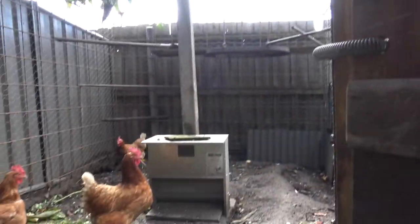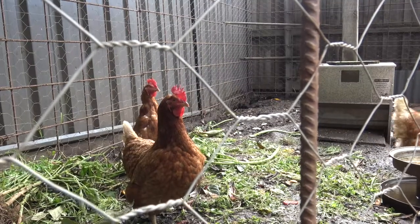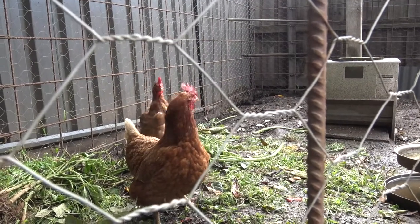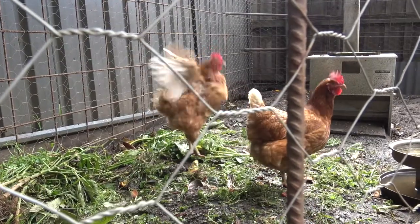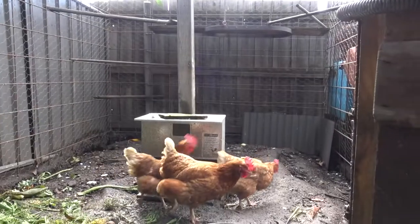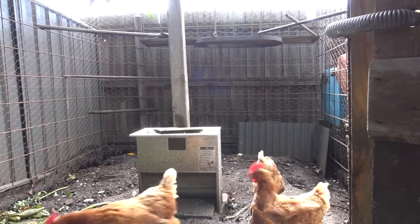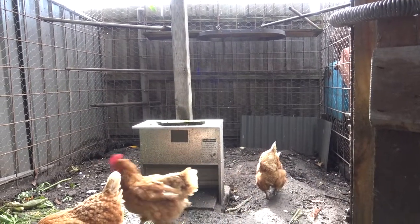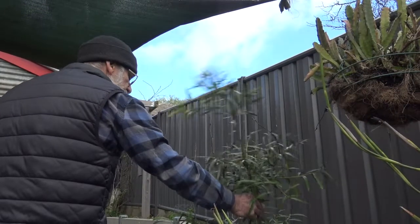Like, I basically dig all this out every year and throw this onto the garden. A bit wet and soggy at the moment, but yeah, they fluff it all up. Everything that can't go onto the garden goes in here if the chooks are going to eat them first. Let it rot, let them eat it, and there you've got basically compost ready to go. And eggs.